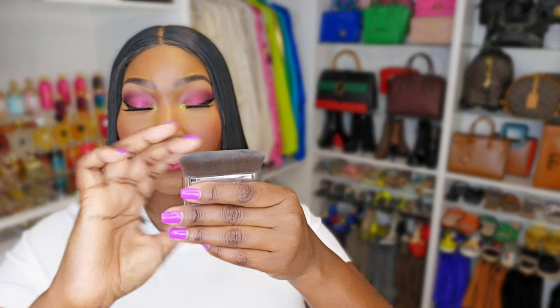So I got a Sephora Collection body brush. I've never seen this, y'all. But I was over there lingering in the Sephora area, and I was like, oh, this looks good. Because you guys know, in the summertime, I love having my shoulders out. And this is a perfect brush to add my shimmer and my shimmer oils on my little shoulders and my chest and everything like that. So look at this. It is so cute, y'all. These brushes don't want to come out. Okay, look at this. This is what it looks like. It is so cute, right?